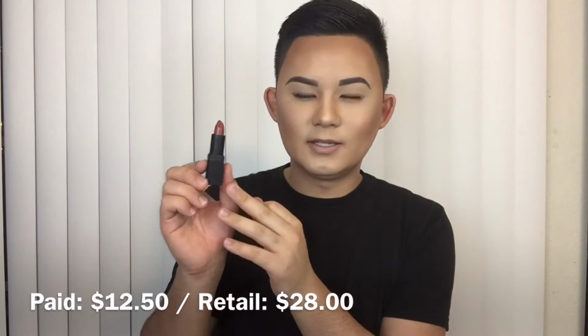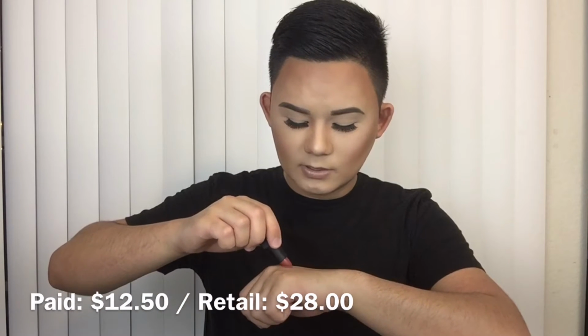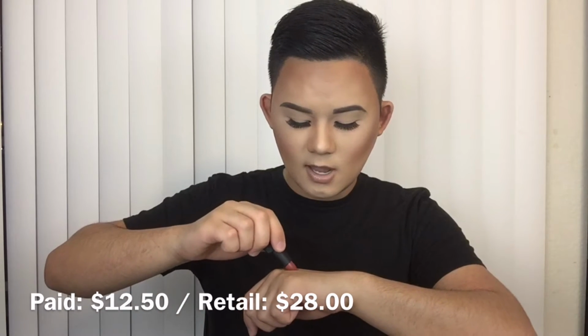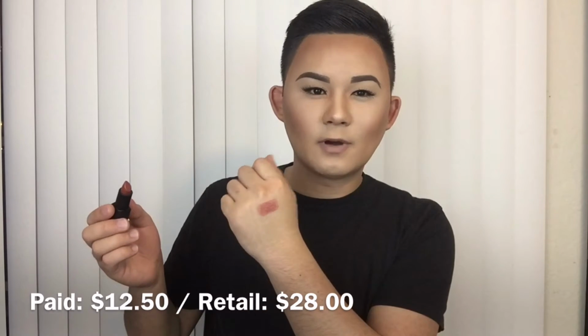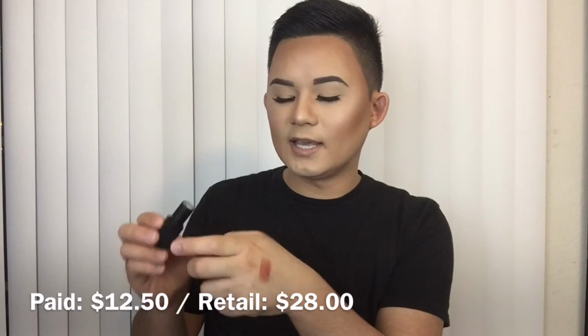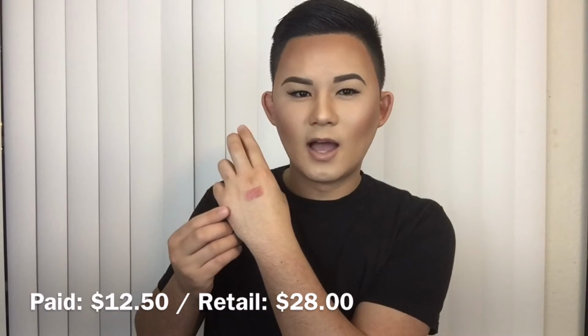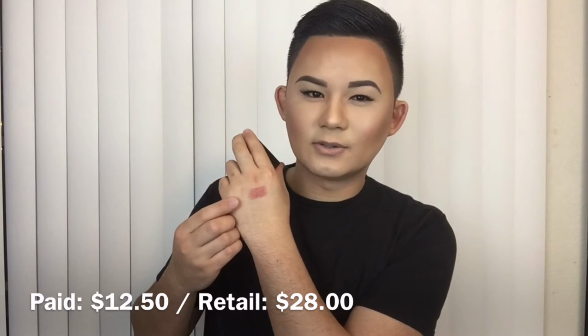Just a really deep lipstick. This is going to be my first NARS lipstick, so I really don't know the pigmentation. It's not very pigmented. I'd say it's more like a wash of color, almost like a tinted lip balm. It's a really pretty shade nonetheless, so I'm excited about that.